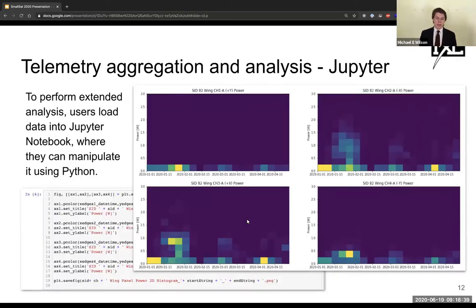For extended analysis, we can use those queries to load data into Jupyter Notebook, where it is manipulated in Python. This heat map, generated in Jupyter, shows power generated per solar panel from one of the ETBEX units in orbit from January to April of 2020.